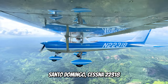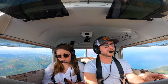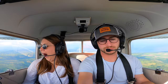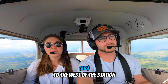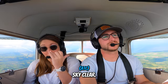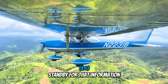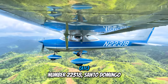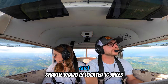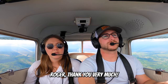Santo Domingo, Cessna 22318. November 22318, Santo Domingo. Yeah, any chance you could tell us the current weather at Punta Cana for 22318? Punta Cana Tower reports Charlie Bravo to the west of the station. The ref is sky clear. Okay, Roger. Do you know how many miles to the west? Stand by for that information. That's clear. Is that number 22318, Santo Domingo? Santo Domingo 318. Charlie Bravo is located 10 miles from the station. Roger, thank you very much.